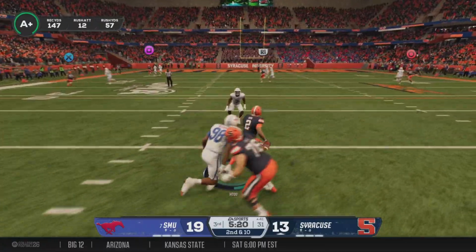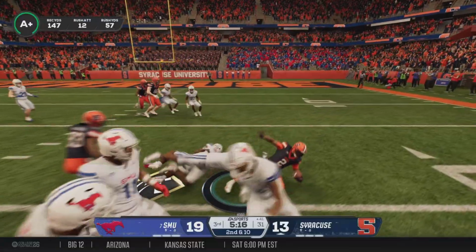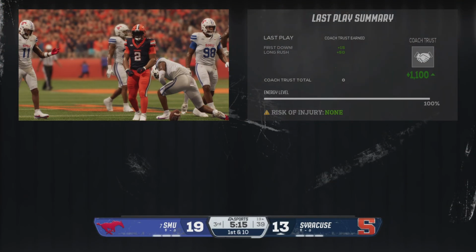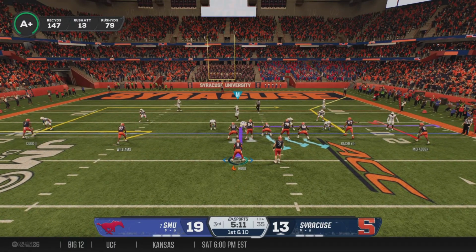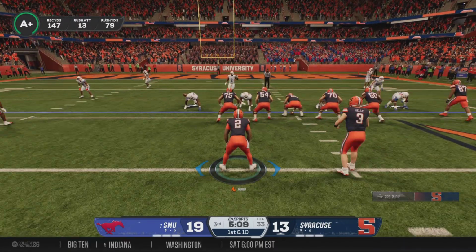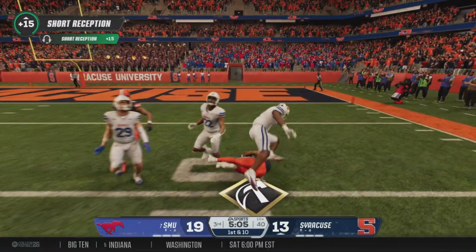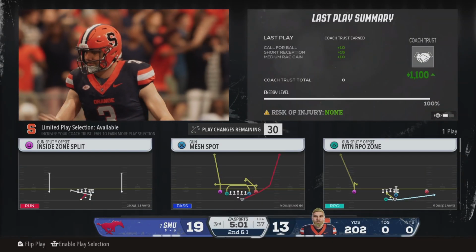Bringing the heat, trying to make magic with his feet. Across the 25, he's got room. They finally make the stop, and he shows why he is dangerous on the run, too, and he's got a first down. From the red zone, looking for a space. Caught. They'll get it down to the 10-yard line on that completion.